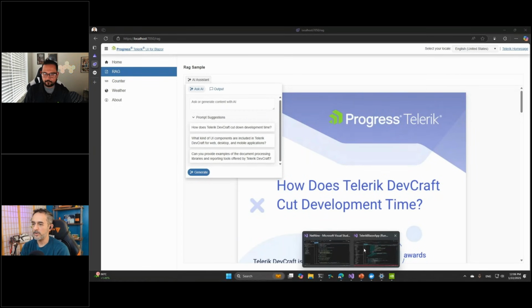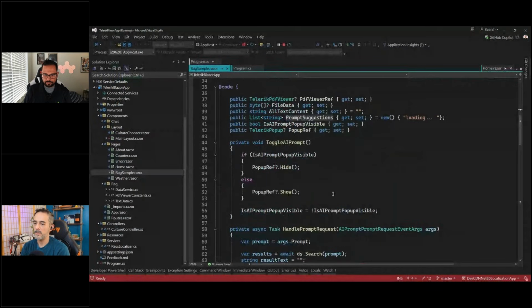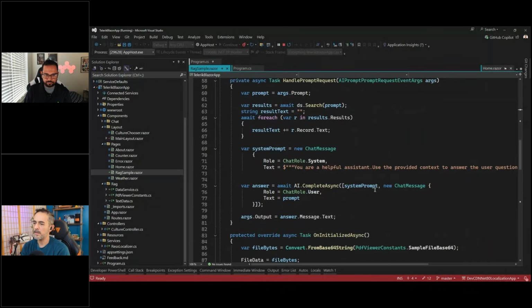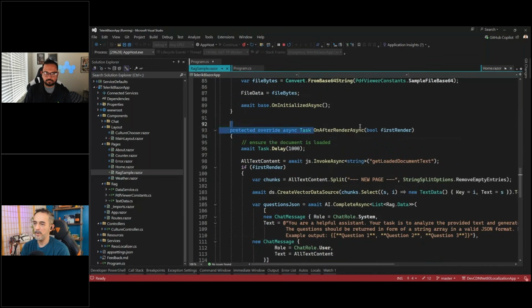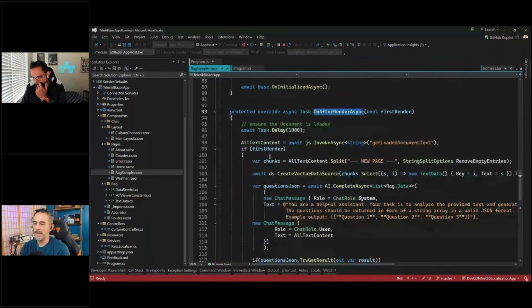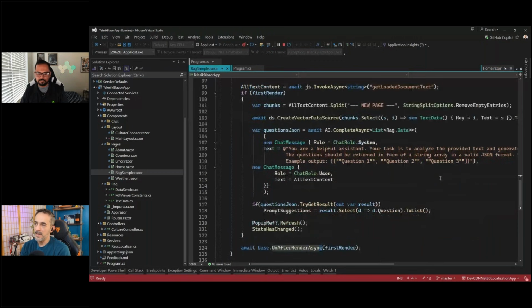So what we'll do is we'll drive down into the code here. And when we create the component, OnAfterRenderAsync is going to get called, and it's going to go out and load the document in.